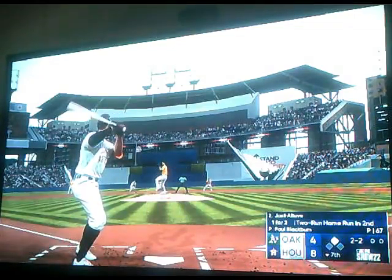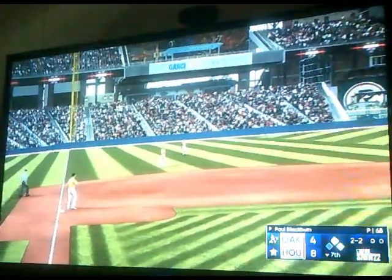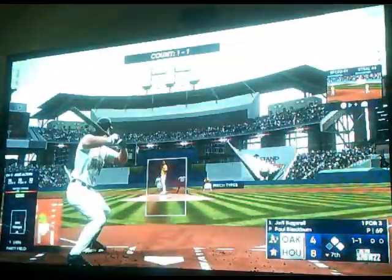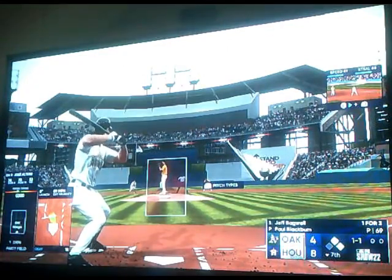Yeah, short fences. Here's a 2-2. Swing and a ground ball out to short. He lays out, but he can't squeeze it. He doesn't have a throw, and they don't get an out on the play. Jeff Bagwell will hit next. Bagwell. 8-4 Houston.